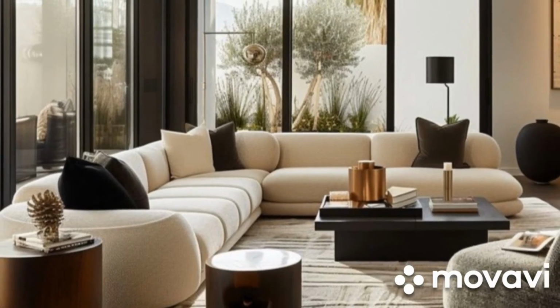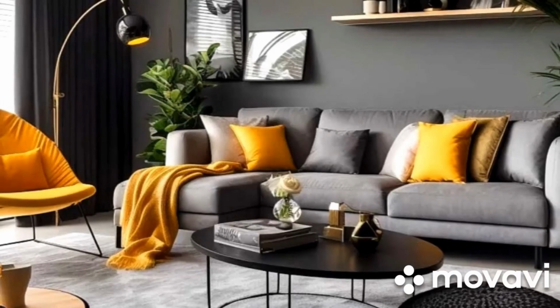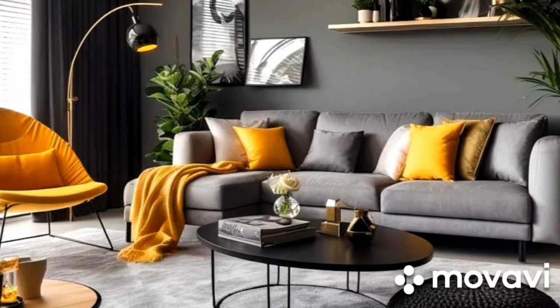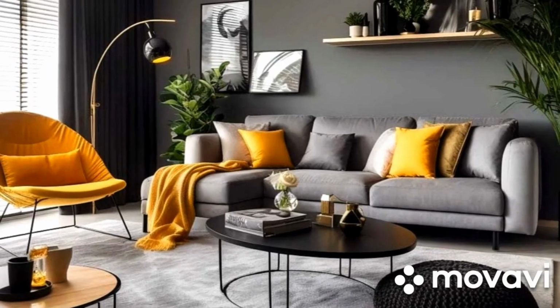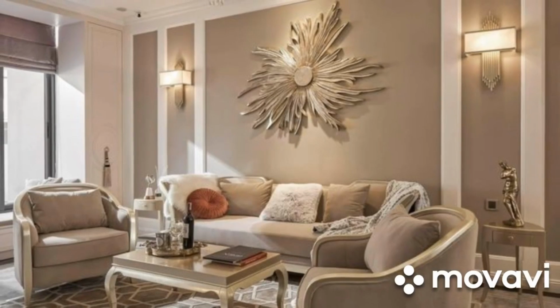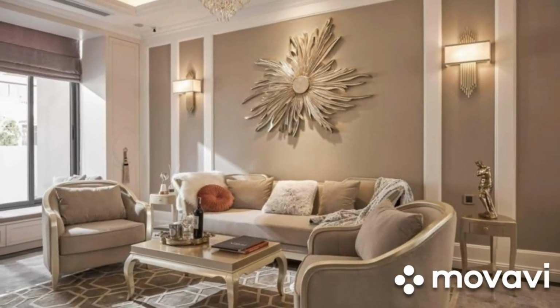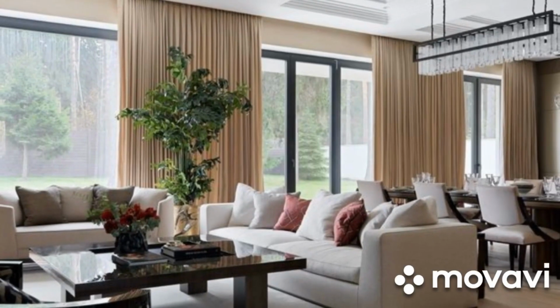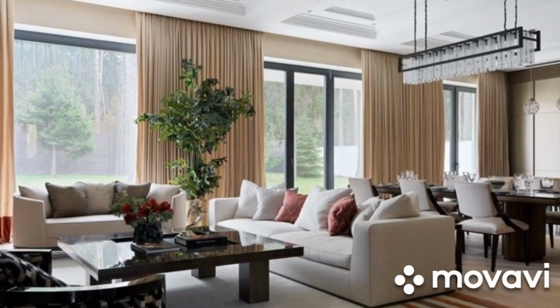The power of decor accents. Decor accents are the finishing touches that make your living room feel personal and unique. Add artwork that resonates with your style, use mirrors to create the illusion of space, and bring in plants for a fresh, natural element. Coffee table decor, like books and trays, can also double as functional and beautiful additions.